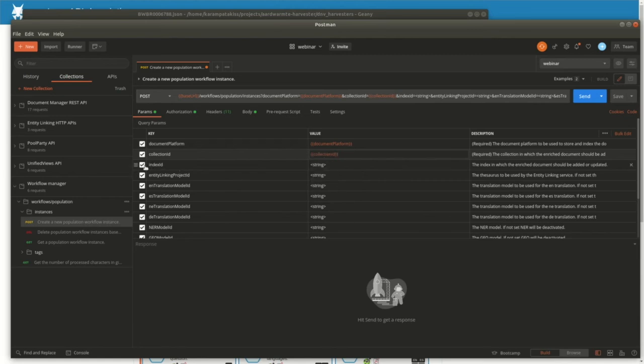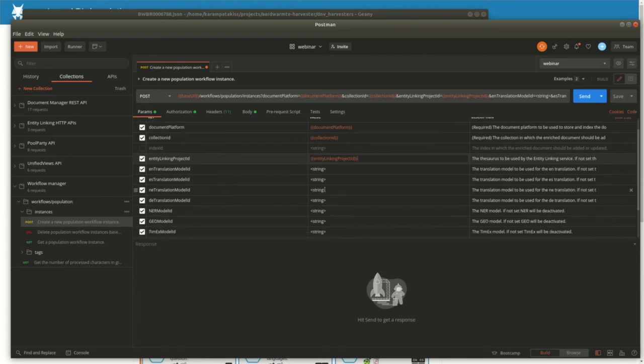For the demonstration, we do not want to index this document into the search service, but we want to use the entity linking service. For this, we need to provide the entity linking project ID. This is the ID of the concept scheme we want to use in order to annotate our text. We also need to provide the ID of the model that we will use to translate the text from Dutch to English. For this, I need to check this. We do not want translation to other languages, just English, and I need to provide the model.